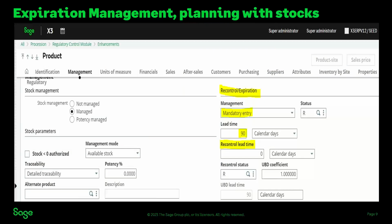So the other thing that we look into, which we offer as a standard, is within the product management itself, right?